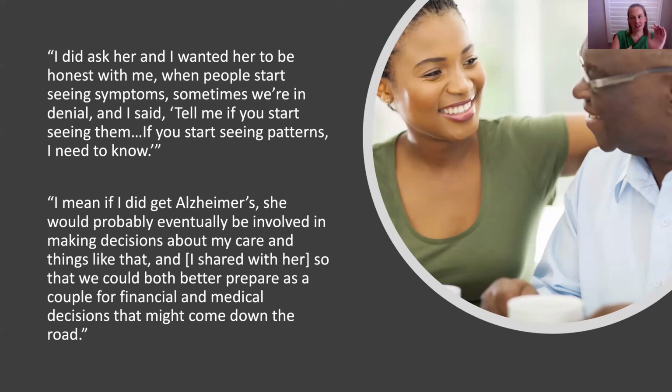And the other one is this anticipation of a future caregiving role. They want people to start to get ready and internalize the information so that they can prepare to be both a surrogate decision maker when the person becomes incapacitated, and also to be a caregiver in that very physical, intimate sense. So if I did get Alzheimer's, she would probably eventually be involved in making decisions about my care and things like that. And I shared the amyloid PET scan result with her so that we could both better prepare as a couple for financial and medical decisions that might come down the road.